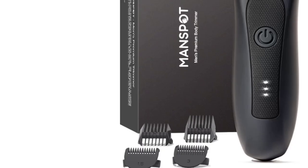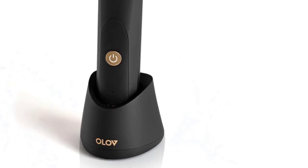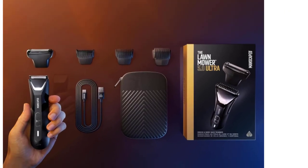So there you have it. My top 5 pubic hair trimmers for men, each with its unique features and advantages. Whether you prioritize comfort, versatility, or style, I hope this guide helps you find the perfect grooming companion.